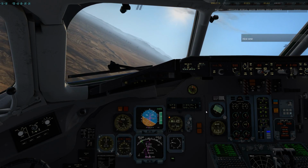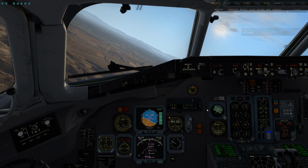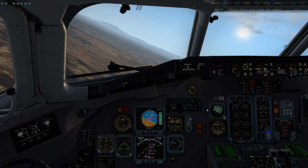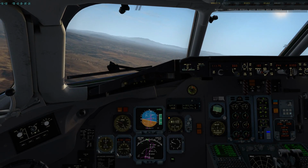Number 556 Delta Whiskey. Remind me when we get on the ground, and I'll pull them up. Sure, I can even go through a couple of them if you want. All right, let's go to 170.